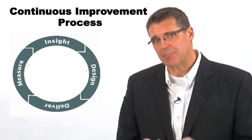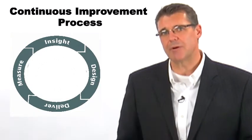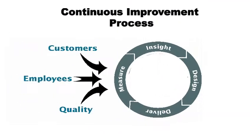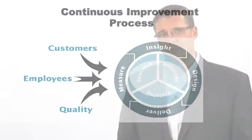Now, when you measure something, you dig into it so you have a clear understanding of what works and what doesn't. We need to listen to our customers and employees to tell us how we are doing. Are we accurate? Is the process working? Are customers getting what they asked for? How are customers and employees feeling? Are they satisfied, engaged? Measuring and evaluating the quality of the products and service we deliver.